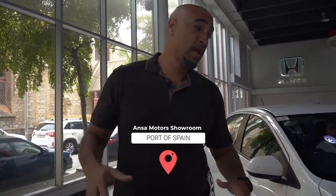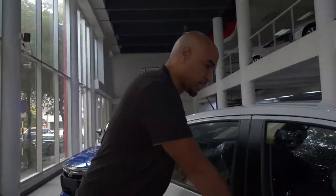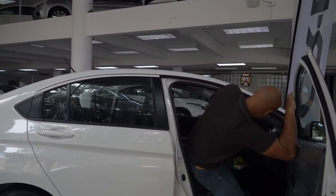So we've been in the CRV, now it's time to go in the city. Now the CRV was a bumper ride, but they say the city's a bit smoother. We're gonna take a peruse through the city, and they say a guy my size can easily fit in this car. There we go. All righty then.